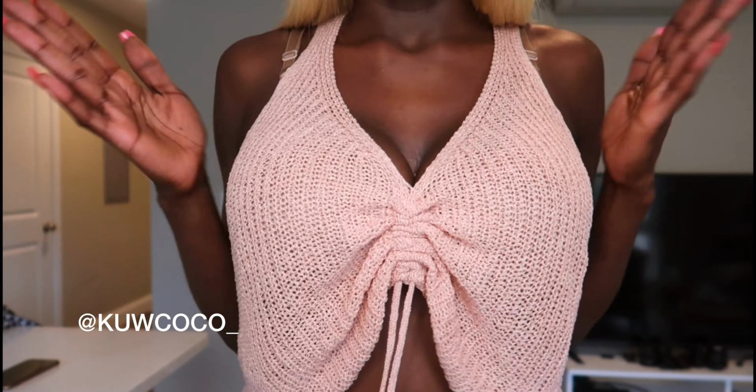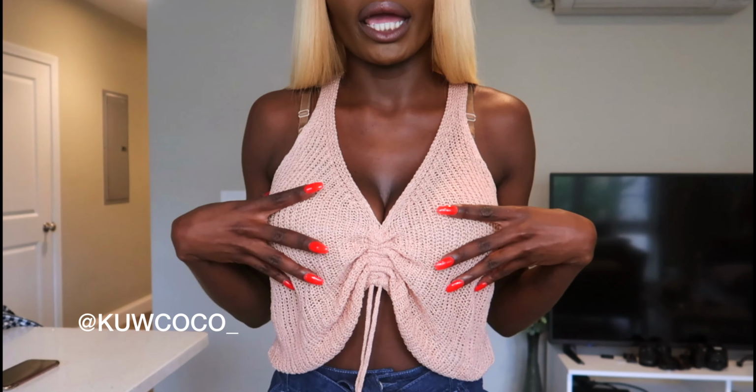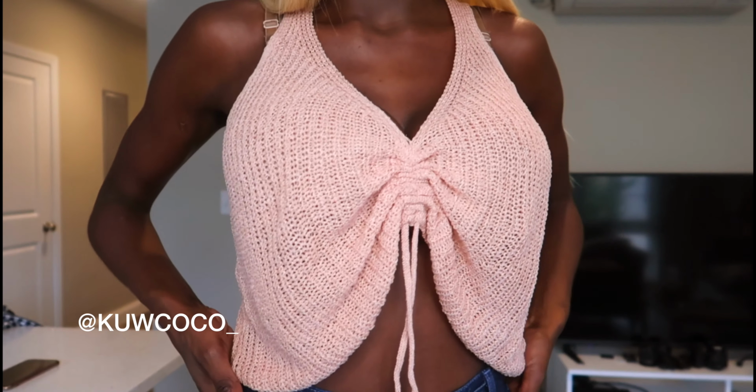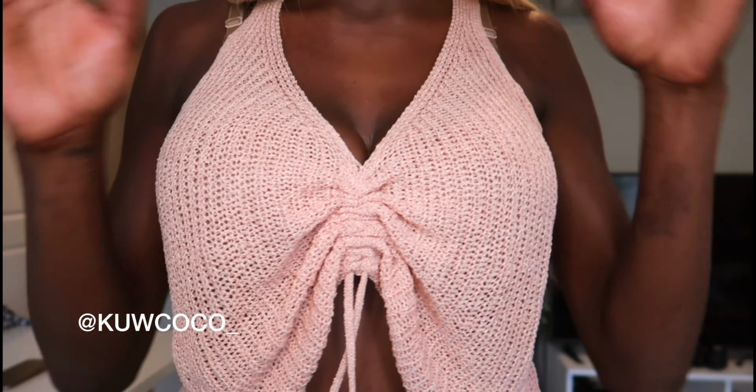If you're like me and you have big boobs in the summertime, this would be a really cute shirt to wear to a day party, run errands, whatever. It's cute, cheap, and also really good quality. I love the color. I like it a lot.